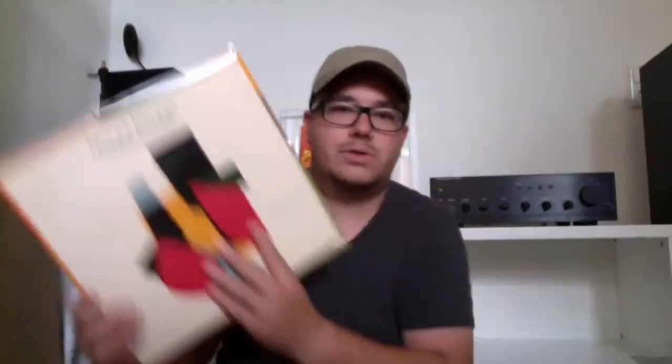This is Mount Kimbie, second album, Cold Spring Fault Less Youth. It's very cool. I like it a lot. A lot of people do not like it. I like it a lot compared to the first one. I mean, the first one was really good too, but this year is very nice. Features King Krule on 2 of those tracks, and he's also coming out with his solo record in a couple of weeks, I guess.